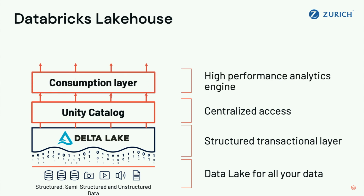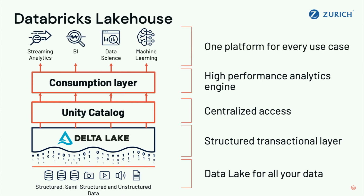Then what is also good is that Databricks is providing us a high speed and super optimized consumption layer in SQL, what we call SQL Warehouse, right? And so that is what all the use cases that we are deploying sit on top of. So, one platform to rule them all.